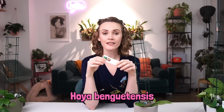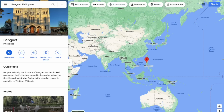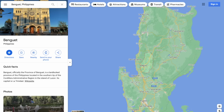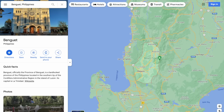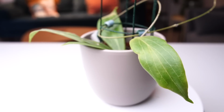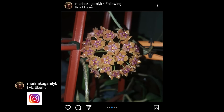Let's move on. Schlechter also identified Hoya benguetensis. It grows in the Philippines in a province called Benguet, and that's why it's called benguetensis. Ensis is basically like saying originates from, and so benguetensis means originates from Benguet. Now you know. I really just ordered this one because I felt like the leaves were very appealing. I think it's really beautiful, and also the flowers are pretty cool, I'm not gonna lie. They're yellow, the inside is red. I'll put a picture up there if I can. It's a really cute Hoya.